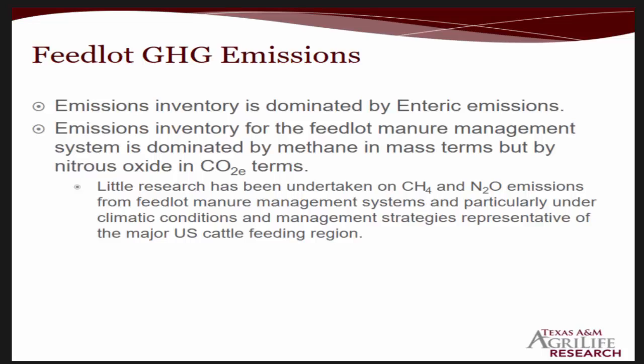Emissions of greenhouse gases from feed yards are basically dominated by the enterics. But from the manure management side of the feed yards, while the mass of methane is higher than the mass of nitrous oxide, because of nitrous oxide's higher global warming potential, it's actually the largest contributor from the manure management system.